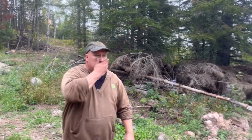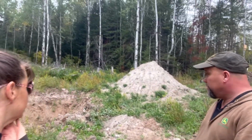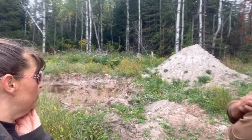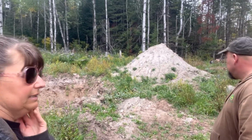Even though it's pretty good right now, I'm pretty happy with it. I got to put all this dirt somewhere. So I'll put it there, and then the piles of clay, we'll line it with the clay. Get this pond going, because we need water. It's always good to have, just in case. And it's got to get done.